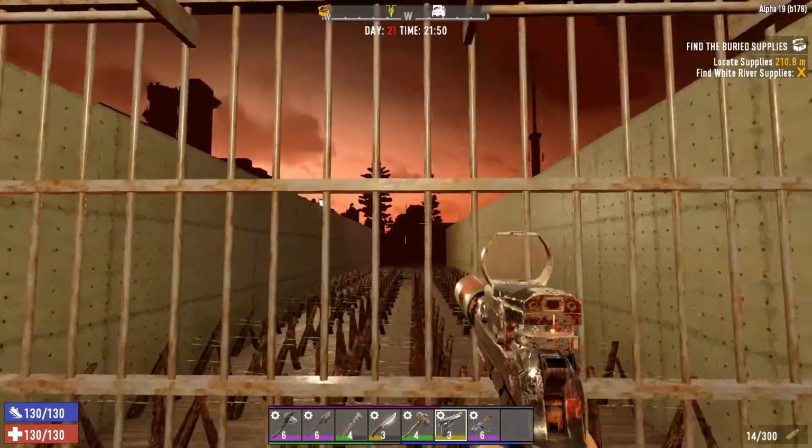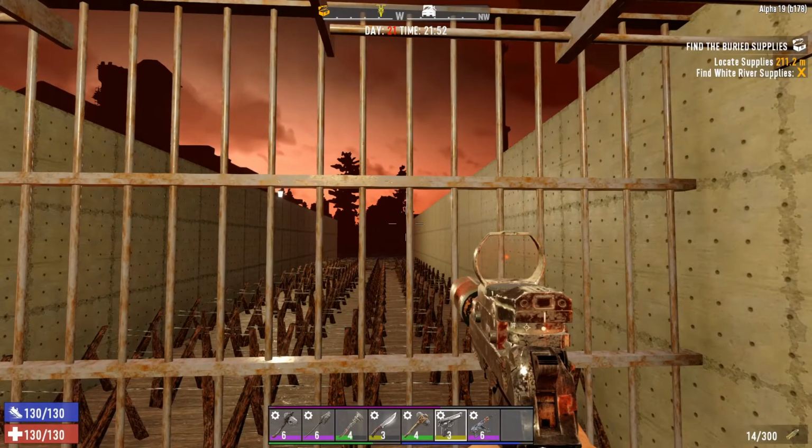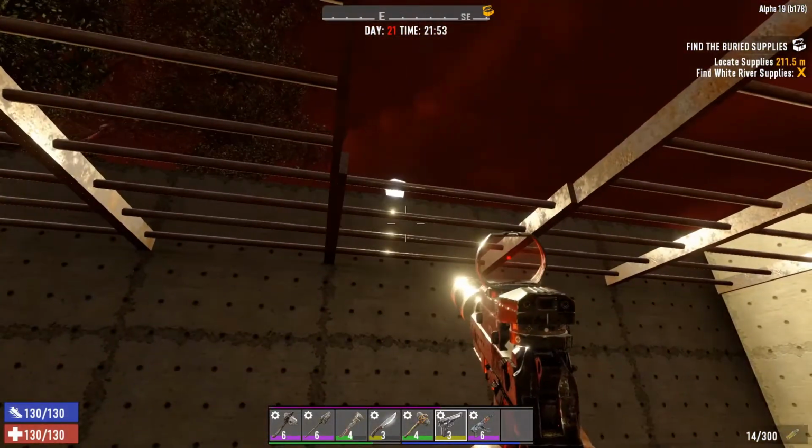Is this the most well lit up Horde Night we've ever had? I mean, look at this. I haven't even got my headlight on. There we go. Lanterns are doing their job.